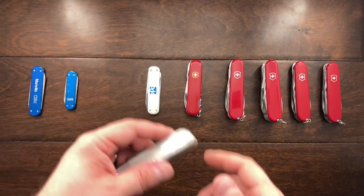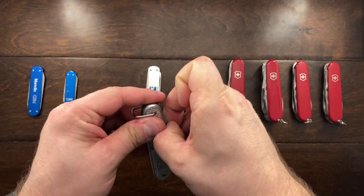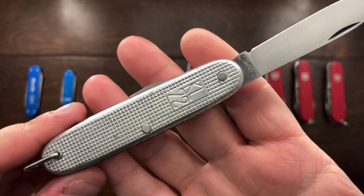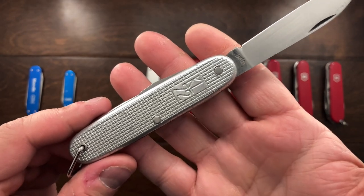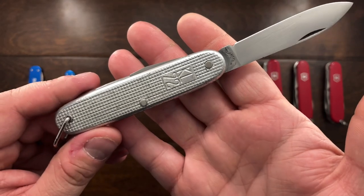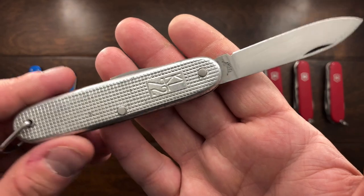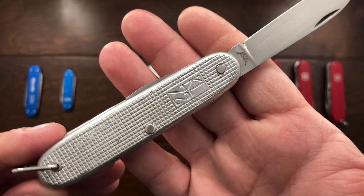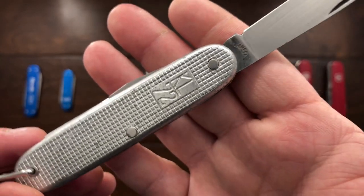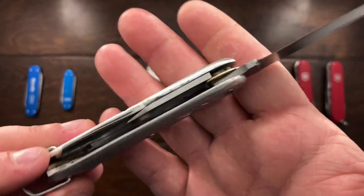The next one is actually an AMEFA, let me get this open, military knife. This is a very, very interesting knife indeed, and I will have a video coming out on it. Now, this knife is not a Victorinox knife. It's a very unique knife made in Germany, and you can see the production date is 72 KL. And the KL designates that this is an army issued knife.